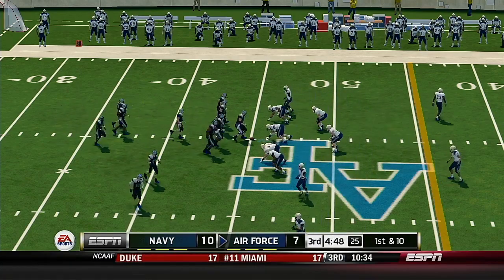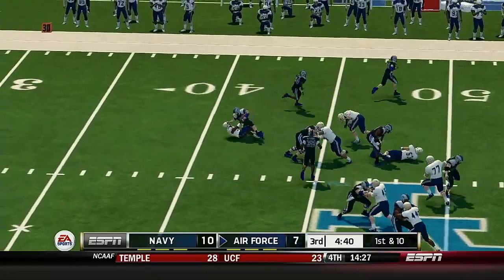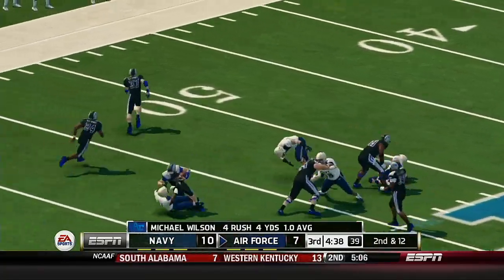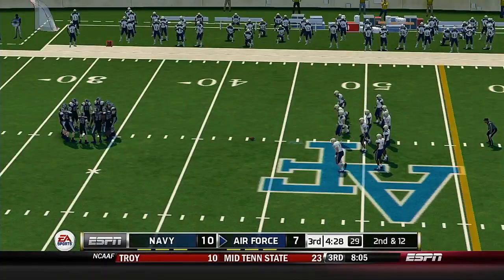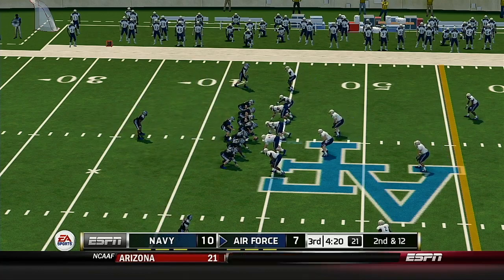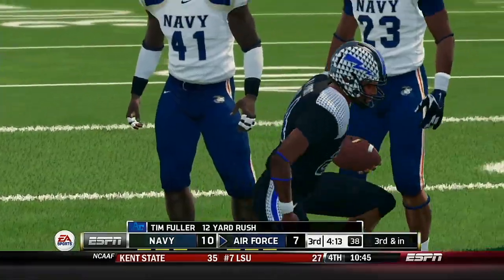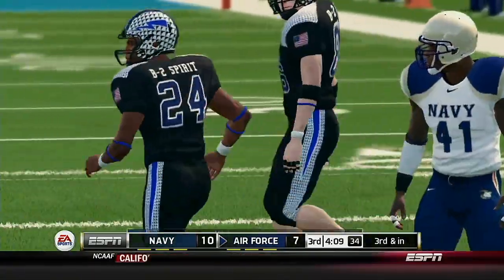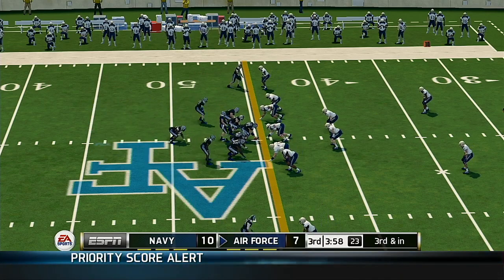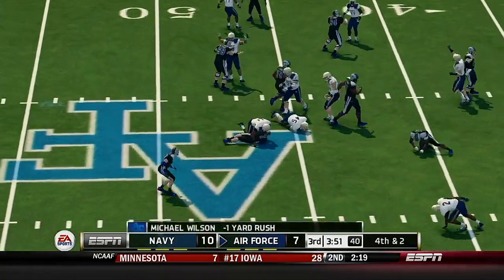From their own 45-yard line, first down. They'll drop him for a loss. Nothing doing that time. Defender stayed home, blocking wasn't there, and down he went. Just inches away from picking up the first down. They bring him down in the backfield.